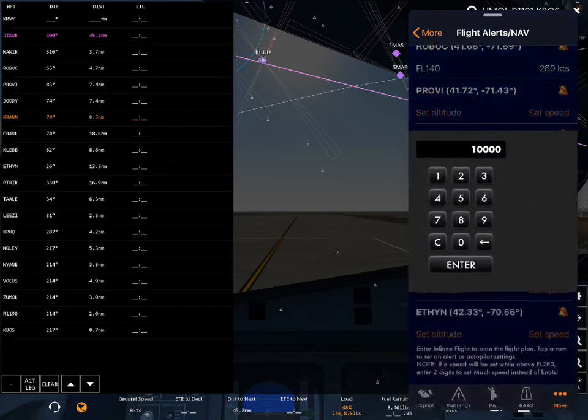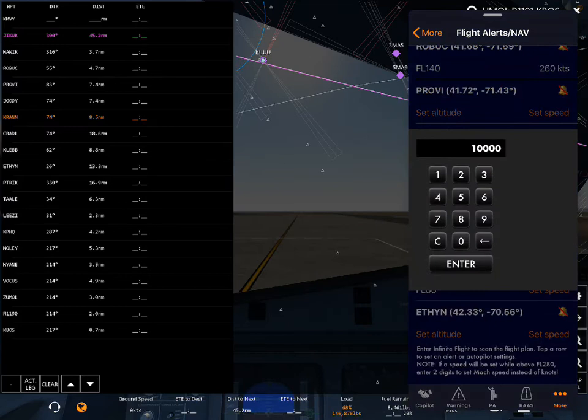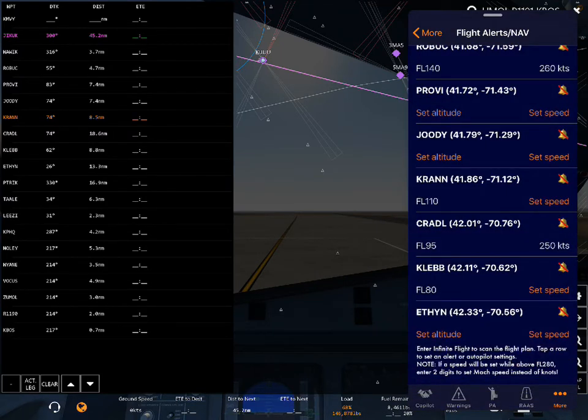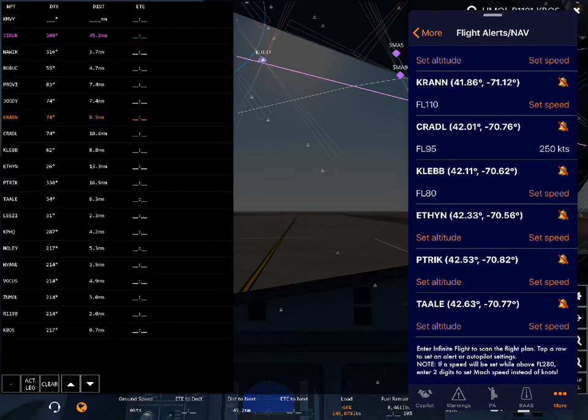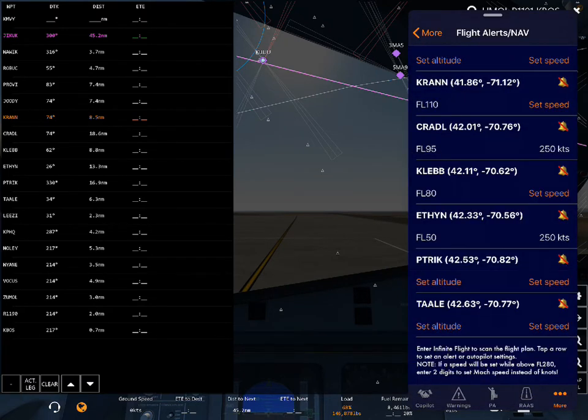So Kleb, 8,000, hard limit. Cradle's gonna be 9,500. Thank you. And then Ethan is going to be 5,000 and 250. Now, I don't even need to put the speed limit in. Once it's 250, it'll stay at 250 unless I change it. So I can just leave that. But for the purposes of this exercise, I'm just going to go ahead and put it in.